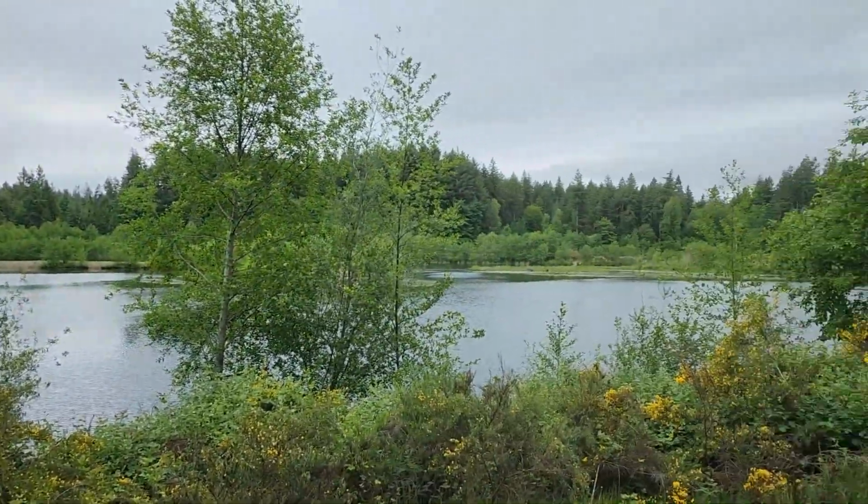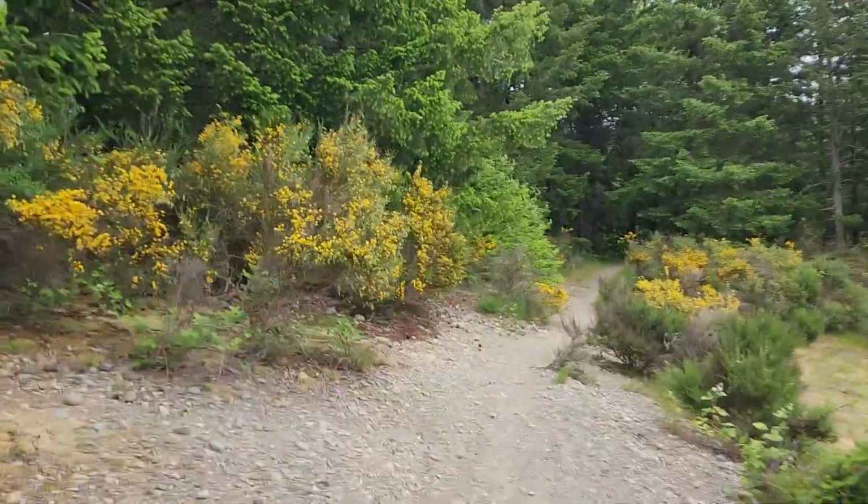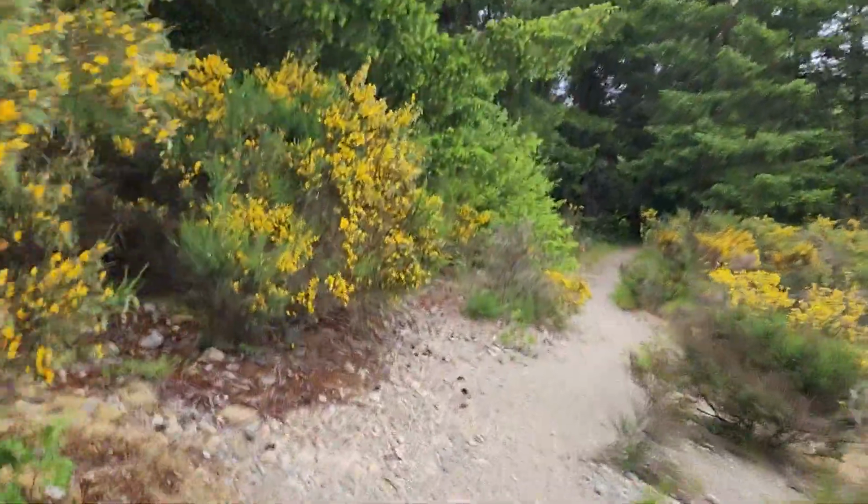Catching up. There's the quarry. I'm going to take you over to one of our favorite spots. We'll show you the view from there.